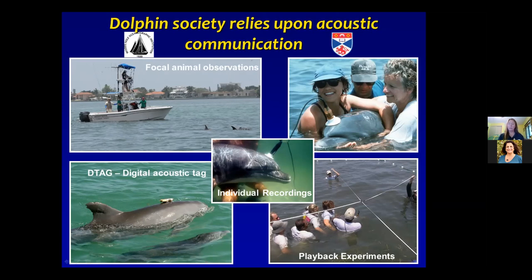So this in the middle here is a suction cup hydrophone that we stick to the melon of the dolphin. With dolphin anatomy, where their actual vocalizations come out is through a fatty organ in the forehead called the melon. It sort of directs and focuses sound. And so if we want to record something and know that it's coming from a specific dolphin, we can stick a hydrophone right there and record all the whistles that those animals are making.